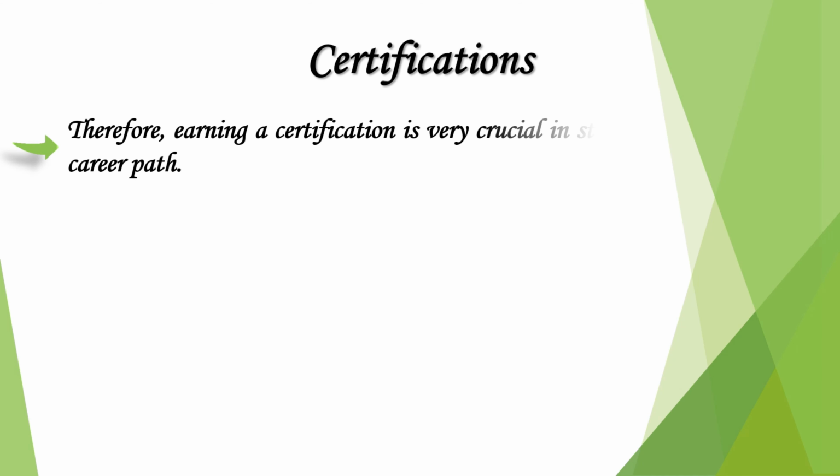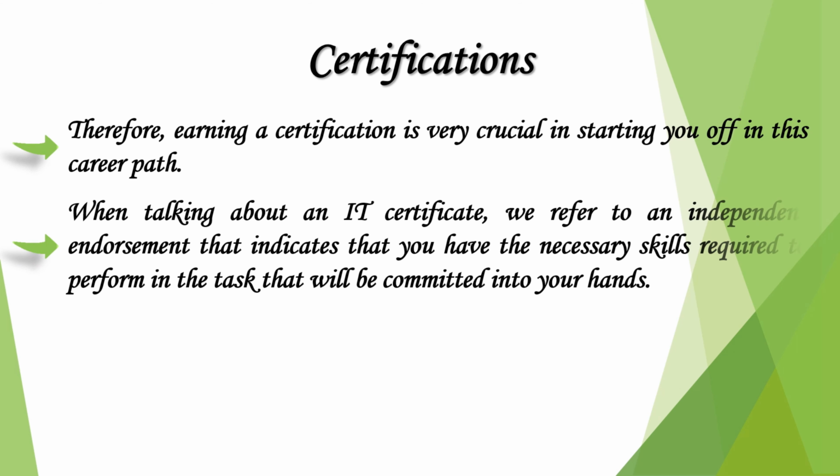Therefore, earning a certification is very crucial in starting you off in this career path. When talking about an IT certificate, we refer to an independent endorsement that indicates that you have the necessary skills required to perform in the task that will be committed into your hands.